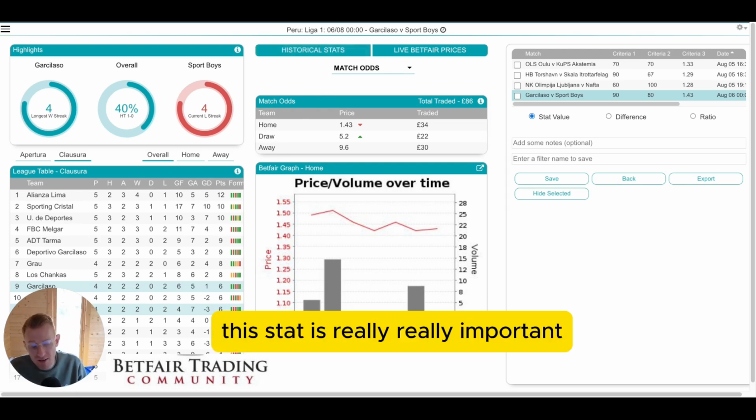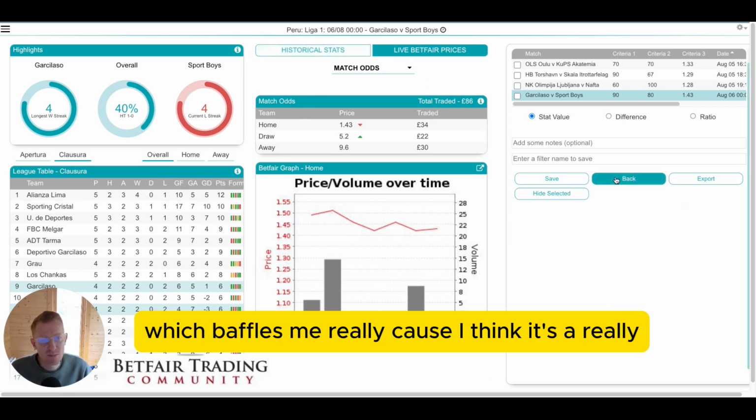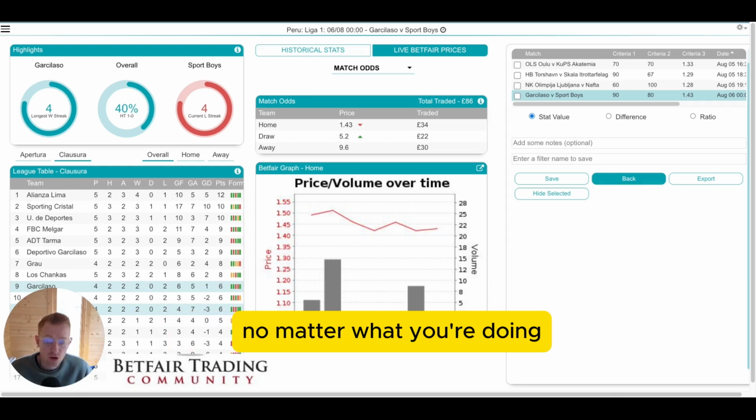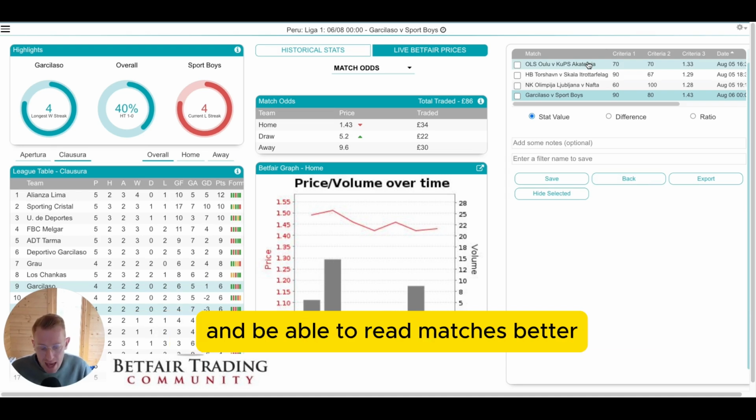So this stat is really, really important. It's really, really crucial. I don't hear anybody else talking about it, which baffles me really, because I think it's a really good stat to look at in all your trades. No matter what you're doing, if you look at this stat, it is going to help you build out better strategies and be able to read matches better.